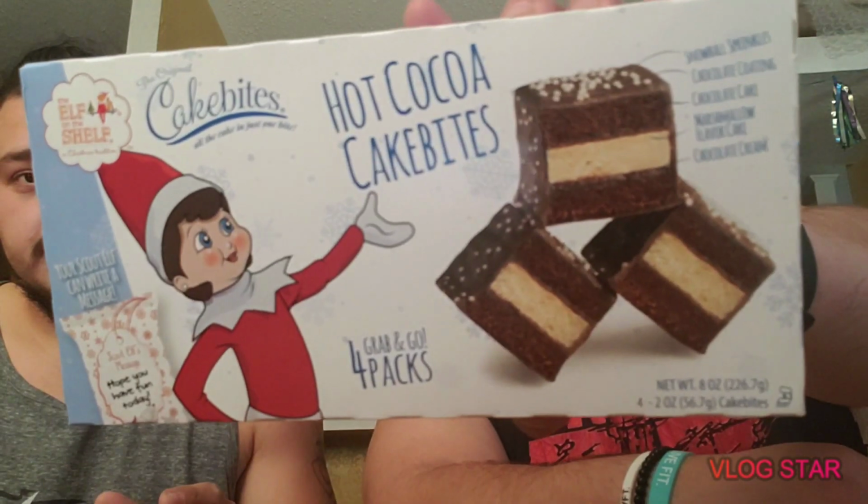So, John, tell them which box you have. Got the hot cocoa cake bites. And does yours say hot cocoa cake bites? Wow. All right, I got Christmas cake bites. So this one has Christmas sprinkles, vanilla icing, red vanilla cake, green vanilla cake, vanilla cream, and the nutritional facts: 12 servings per container.